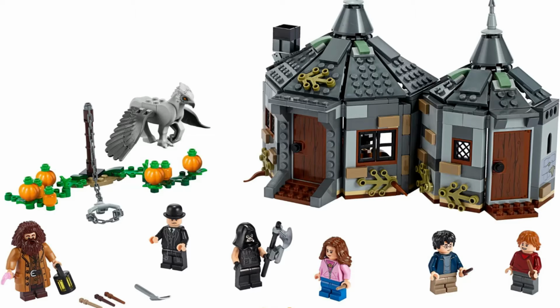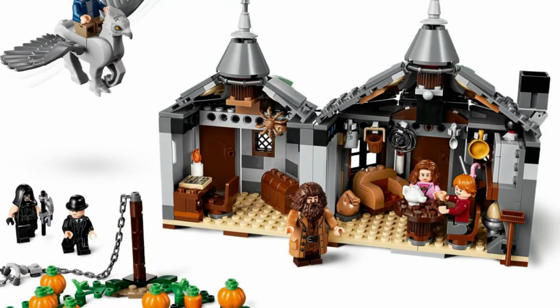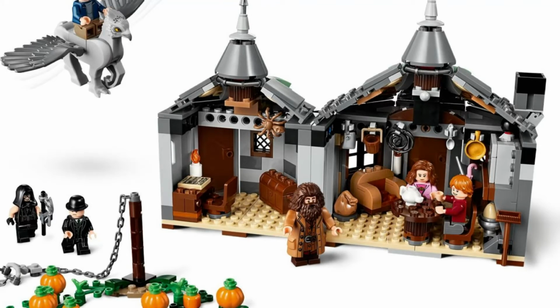Possibly the best Hagrid's Hut set of all time, even rivaling the 2010 one. I just think it does have quite a bit of detail. I think the foliage and everything is quite great, and the inclusion of Buckbeak just makes this all the more better. The figures are quite great with the casual versions of Harry, Ron, and Hermione, as well as Hagrid, Cornelius Fudge, and the Executioner, which are all great figures in their own right.